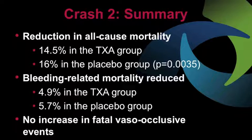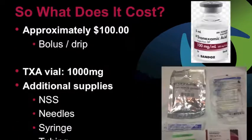So summing it all up, there was a reduction in all-cause mortality, about 14.5% in the TXA group versus 16% in the placebo group. So this is pretty significant. Bleeding-related mortality was reduced to 4.9% in the TXA group versus 5.7% in the placebo group, and there was no increase in fatal vaso-occlusive events. So pretty significant data that came out of this trial.